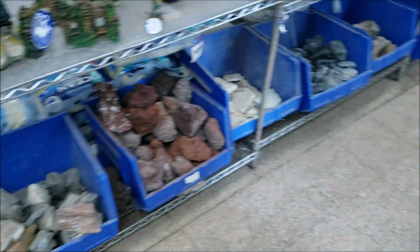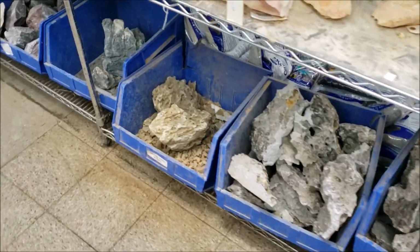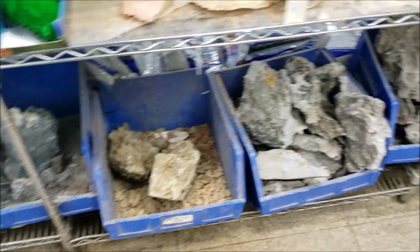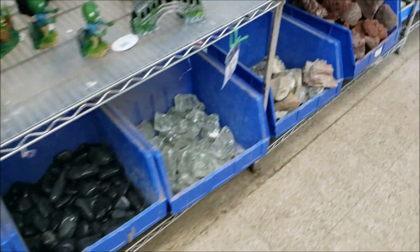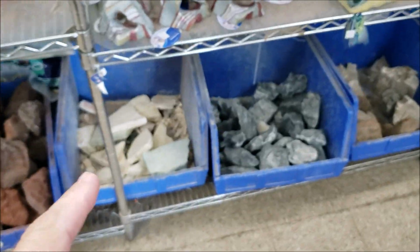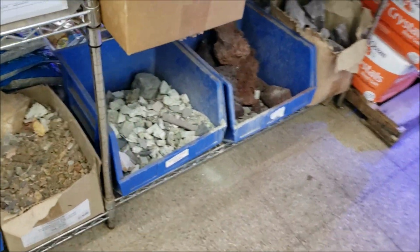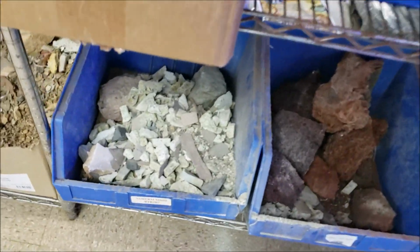So what I'm probably going to do is go to these bins here. There's one particular type of rock I'm looking for, and I'm going to take a little bit of it home and start doing some experiments with it. I thought about marble, but I don't think marble is going to dissolve fast enough. We've got this stuff here. This is what I'm looking for. It's called samurai stone.